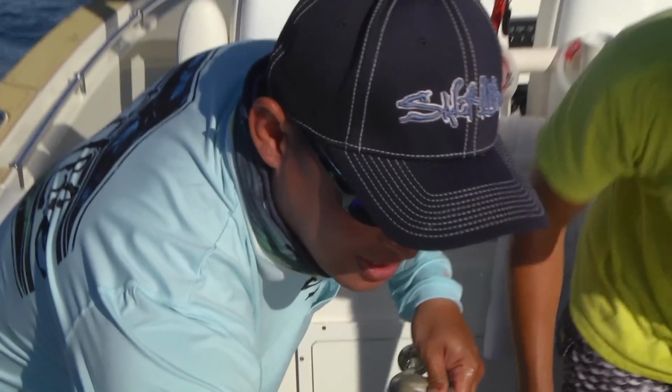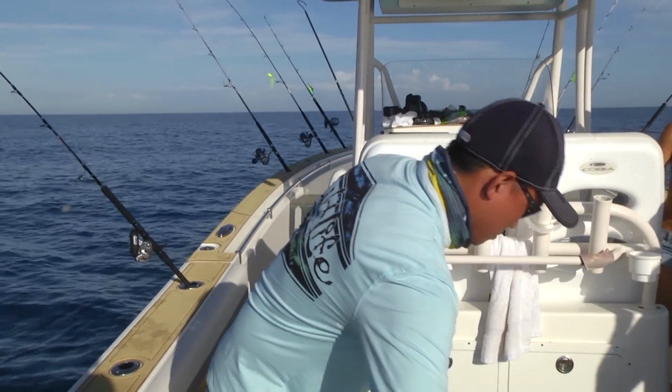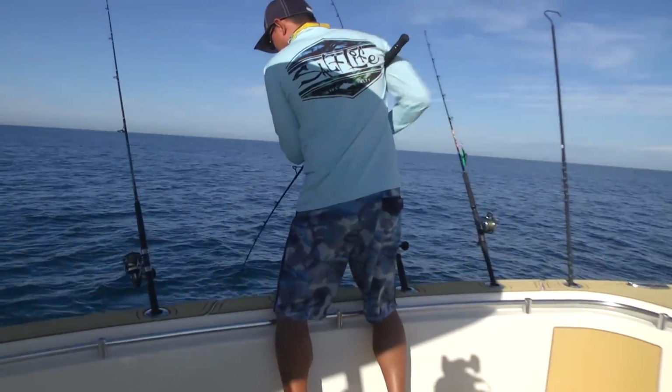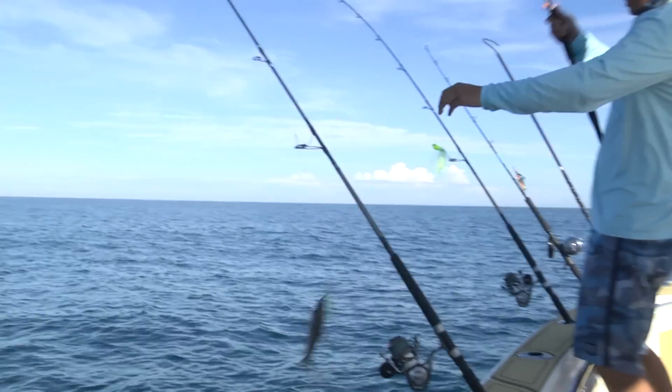It was a lot of fun fishing out there with Jim. Jim's a good fisherman. He's a really good friend of mine, and we've been fishing together for over a decade. Real cool guy, and it's always a pleasure having him on the boat out there with me, pulling on a few grouper and snapper. And then Jim hooked into another grunt on the jig.